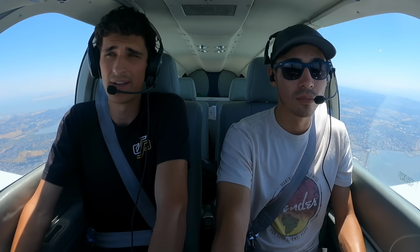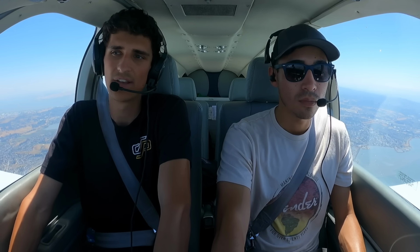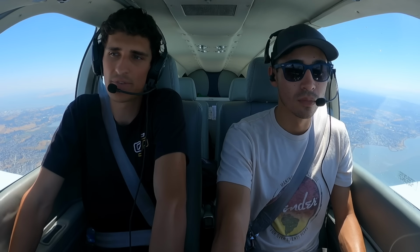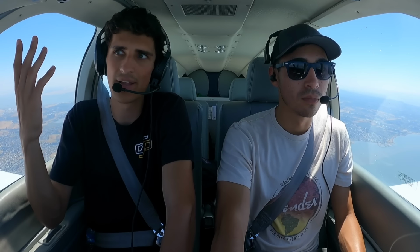But at this point, this engine's probably good to go for another 1,000 hours if I had to guess. This thing's gonna go way past TBO, especially because it's the IO520BB. It's the heavier case. So that's got plenty of life, and Nick, when he was going through the engine, he's like, everything looks really good. Your lower end, your upper end's all brand new, so it'll go a long time.